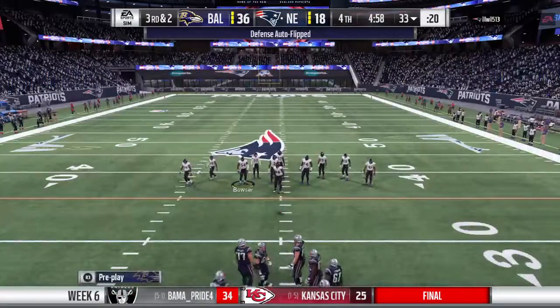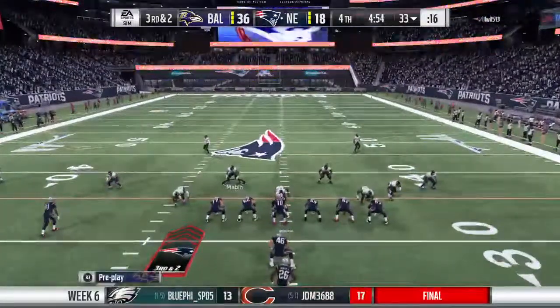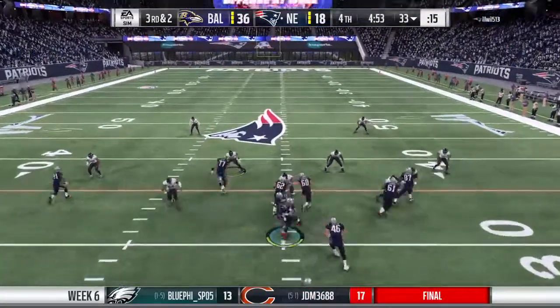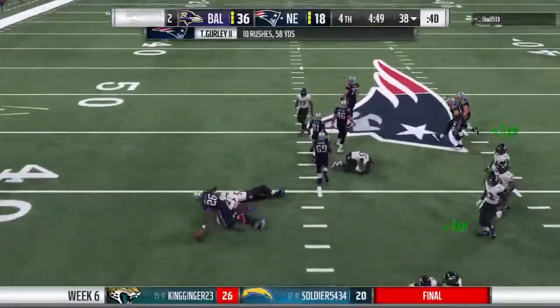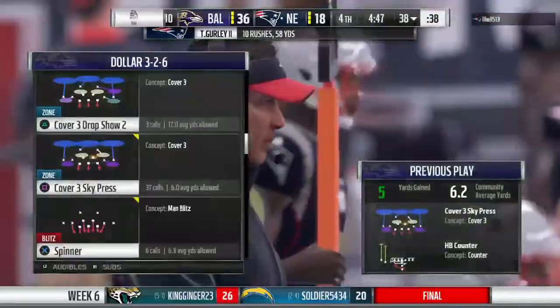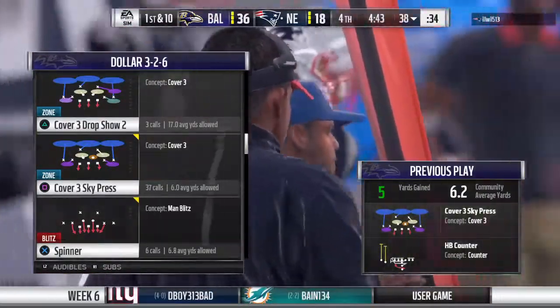New England on 3rd down. Just 1 for 3 thus far. This time they face a 3rd and 2. They'll try and pick up the first with Gurley. And he's going to have the first down at about the 38. 5 yards on the play there as the drive will continue.